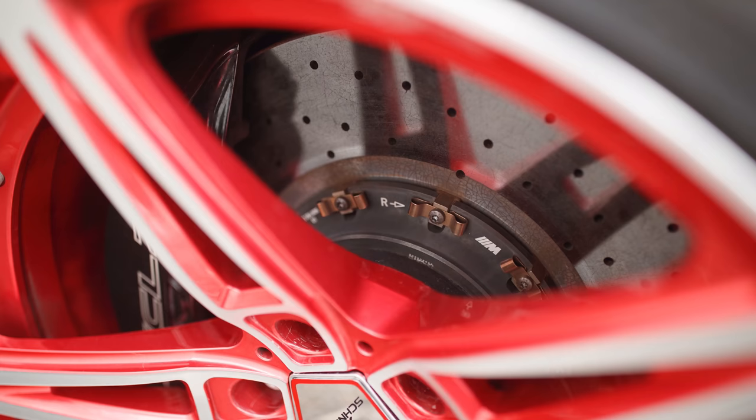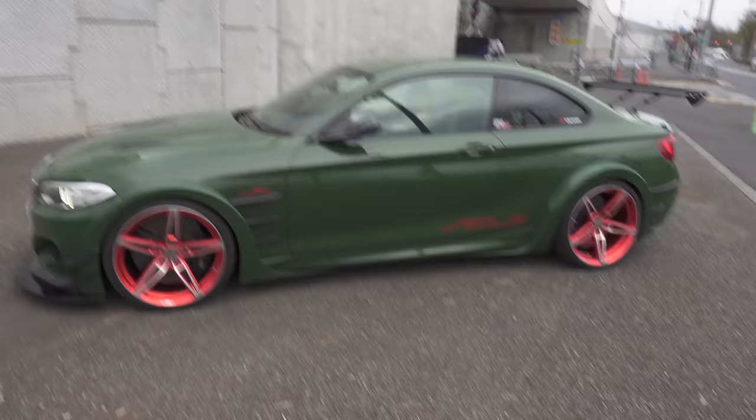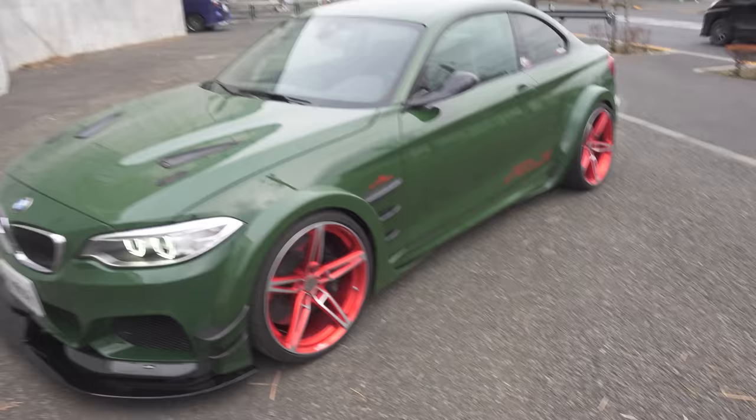The price is... How much would you pay for this? A lot. More than I have. So this actually goes for 150,000 euros. I think that's just the conversion cost, not including the price of the car. Okay, so I have to buy the car first. Yes. This is just nuts.